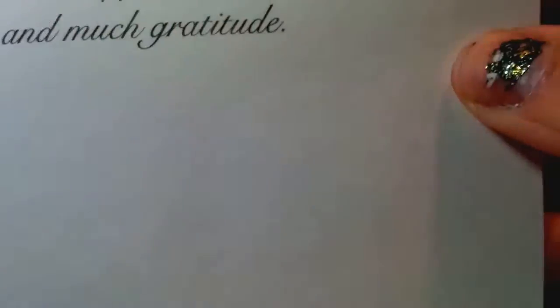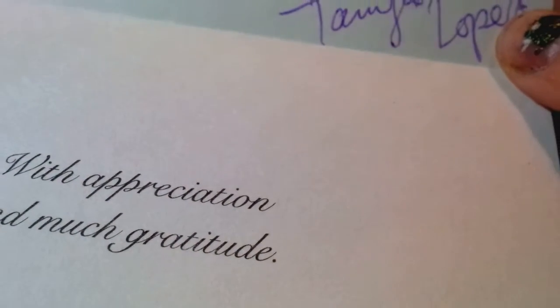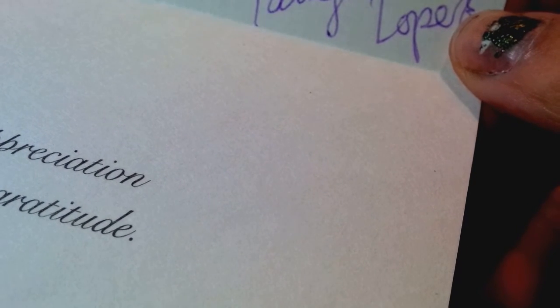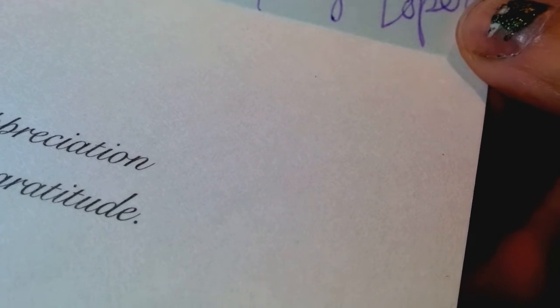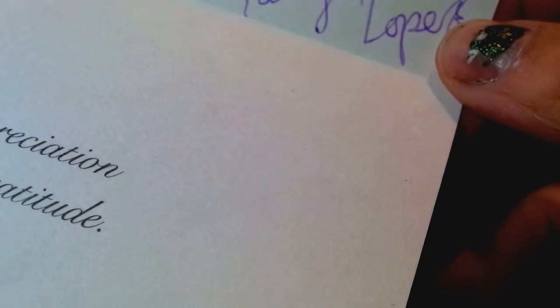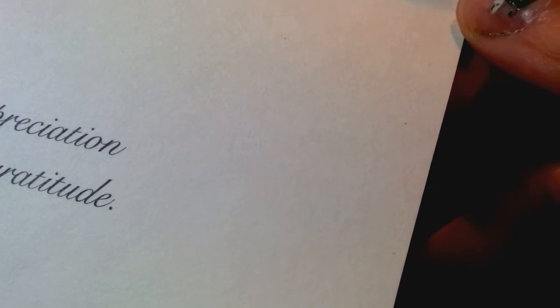I love your little duct tape, the little foxes. That's so cute. So alrighty, let's see what we got in here. She's got a little thank you card. And it says, CQ, thank you so much for joining my group swap. It was fun. And all us ladies did an amazing job. I hope you like what I sent. XXOO. Stay blessed. Now and always, Tanya Lopez.